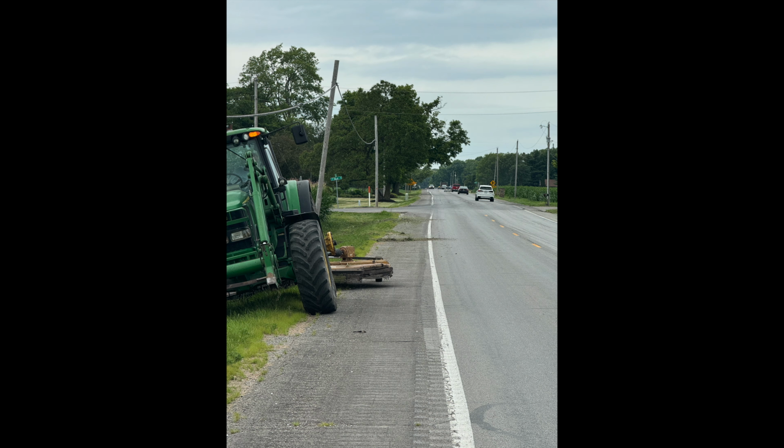Here's a photo of the tractor and where the mowing implement was. You could definitely tell he was not all the way in the grass, and you can even see the debris behind him that was kicked up into the street.